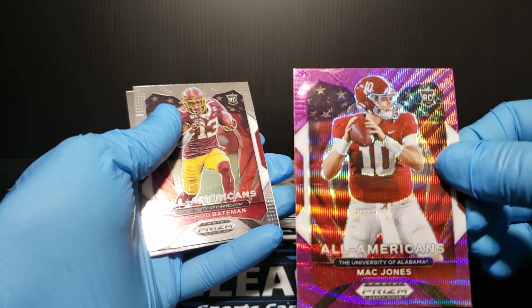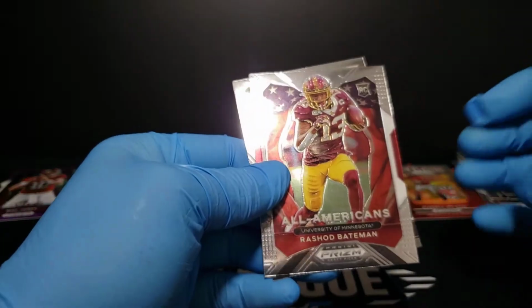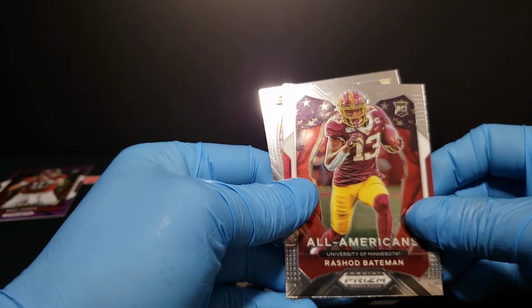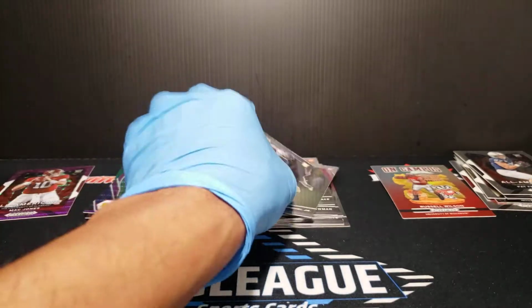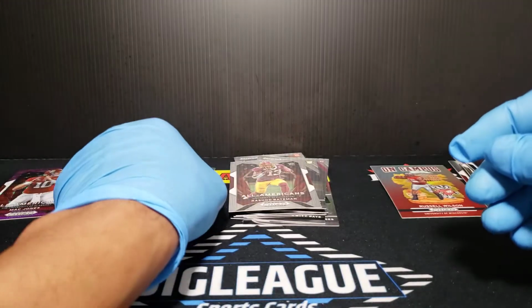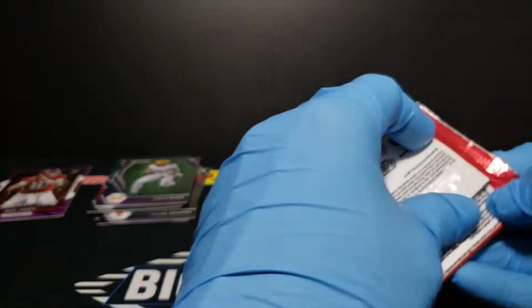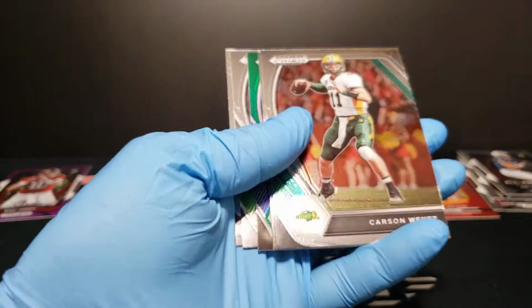It's really good. So that's All-American purple wave. Rashad Bateman. Rashad, yeah. Rookie. And then a Sage Surratt. Cool. So it looks like the first packs are like the best ones from your blasters. We'll see. We're still due a well, no, I guess we're not doing anything, right?